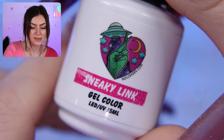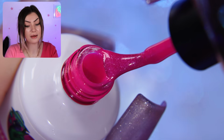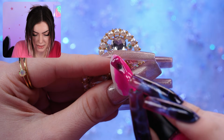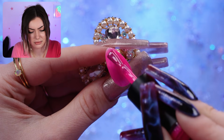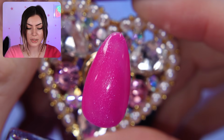Now we're on to the pinks. This one is Sneaky Link. This is a very hot pink with some shimmer in it. Let's do our swatchy. And this one is just a little bit on the more translucent side. Just a little bit though. Definitely a Barbie pink. All right, a very pretty pink, of course.